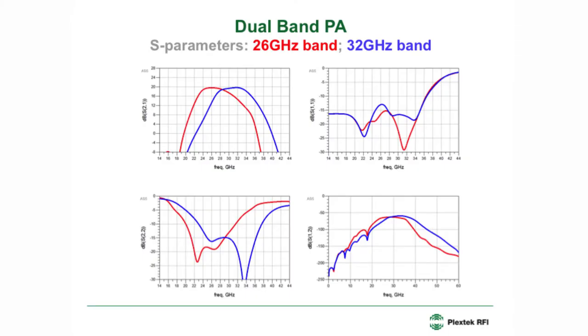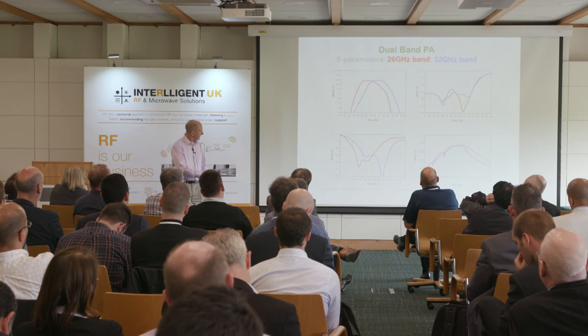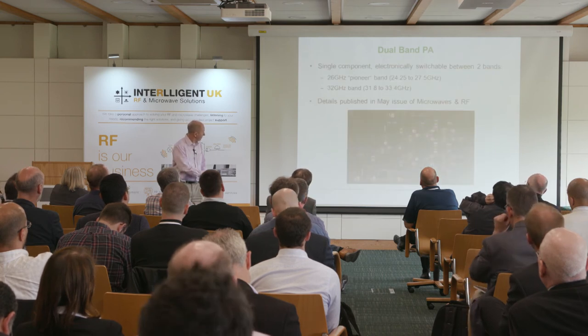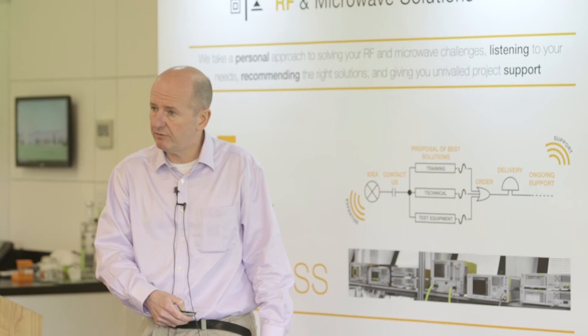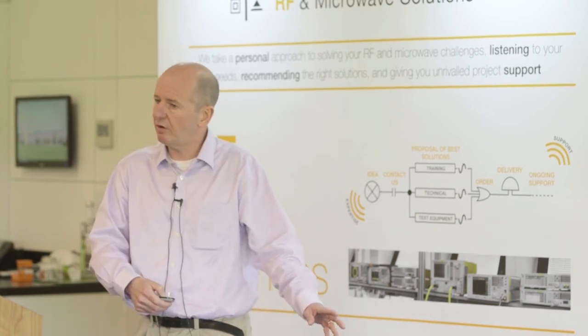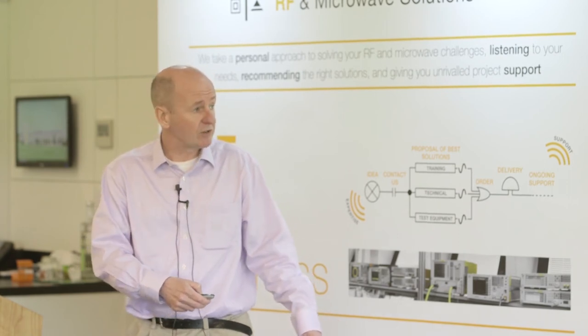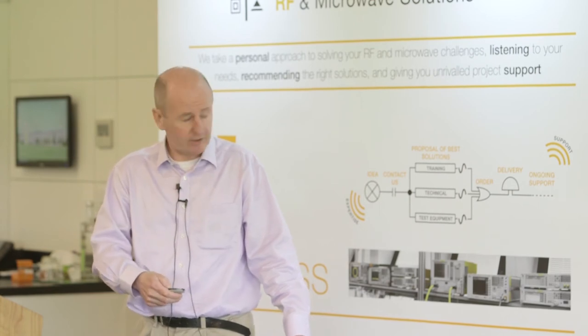I've just got a couple of plots. You can see here, the red plot's the 26 gigahertz band. The blue plot is the 32 gig. And you can see the shift in the gain response there, shift in the output match. The input match is pretty good across the full band. And that is, again, we've used one of these gain compensation networks at the input. So what this does is it puts more loss at the lower part of the band, less at the higher part of the band. It also means that you tend to get a pretty good input match.